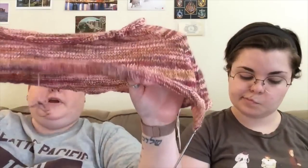So, I'm working on this, making progress. Every time I work on it, though, I end up with fuzz and whatever from the yarn all over my clothing. Maybe I should put something like a towel or something on to catch all the fuzz, because it's fuzzy.